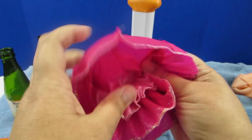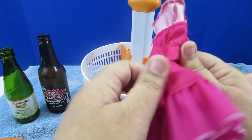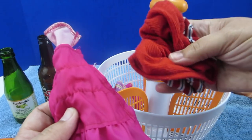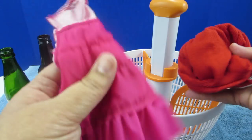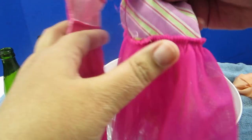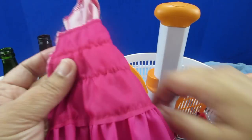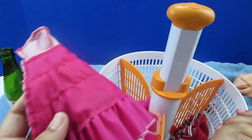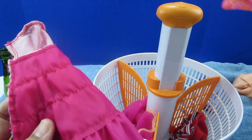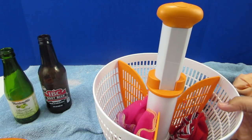Now, I'm going to test this to see if it's still soaking wet at this point, which this one is not. I'm going to put it back into this. So this one needs a lot more spinning than this one because the water is absorbed more in this one. And on this dress here, it feels like it needs a little more spinning too. So I'll put those back. Hint, Lola. And then I'll throw in another thing in this space here that is open.